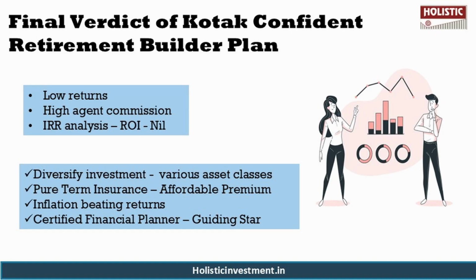It demands a thoughtful, customized approach tailored to your financial goals, lifestyle needs, and risk appetite. For true peace of mind in your golden years, it is wise to build a retirement plan that addresses both the accumulation and distribution phases effectively.